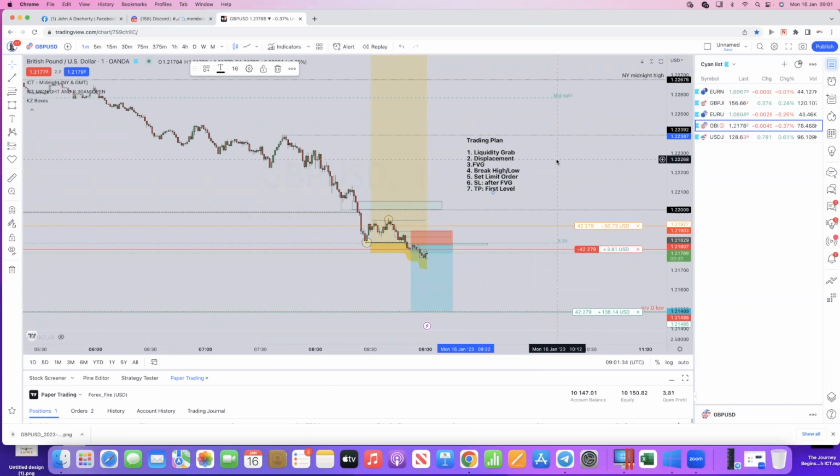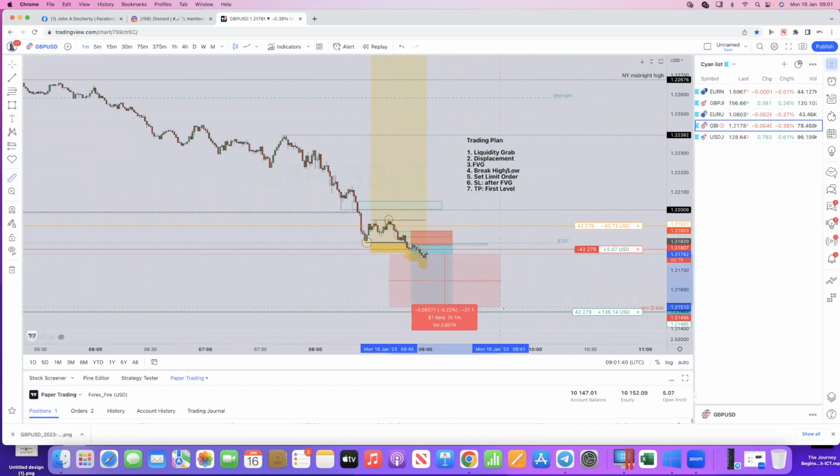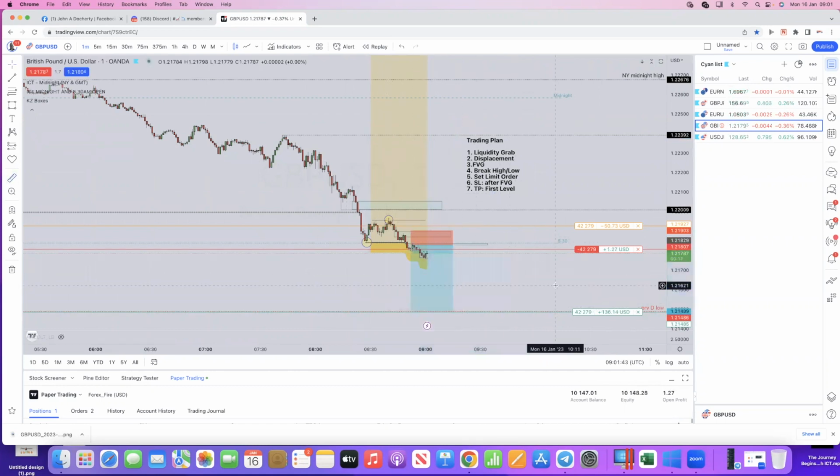I mean, at the minute, we're only 30 pips off the previous daily low. So for me, it seems to be a fair target for it to want to go to. But again, it might be just inducing the sellers, to be fair.